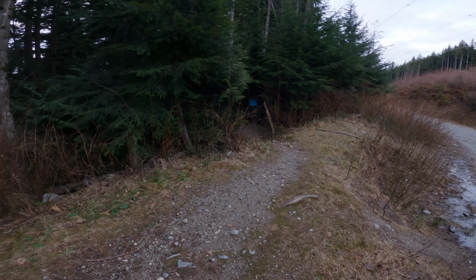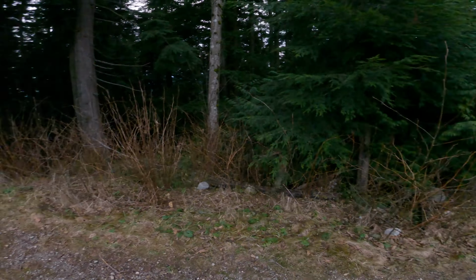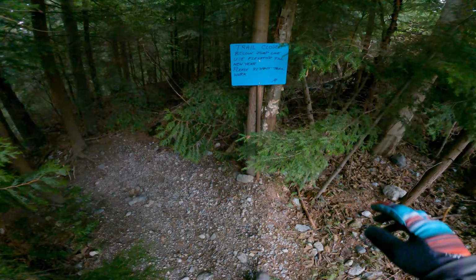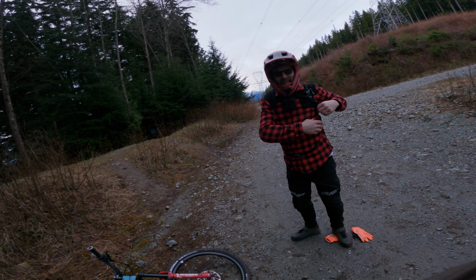This should be Deliverance, or? It says closed. It does? Yeah, right here, the blue sign. What's going on? Trail closed below jump line. Use Elevator till New Year, please respect that. Yeah. So if Deliverance is closed, we're gonna ride another really fun double black called Upper Elevator.